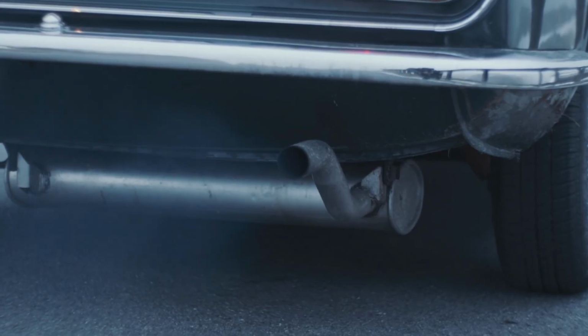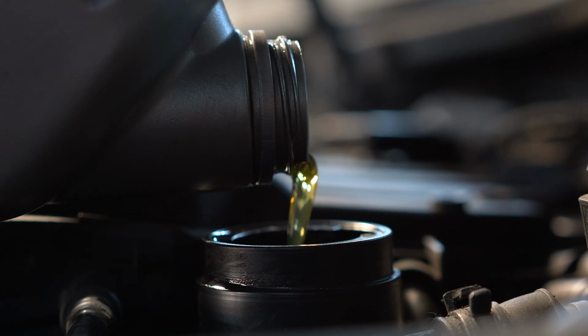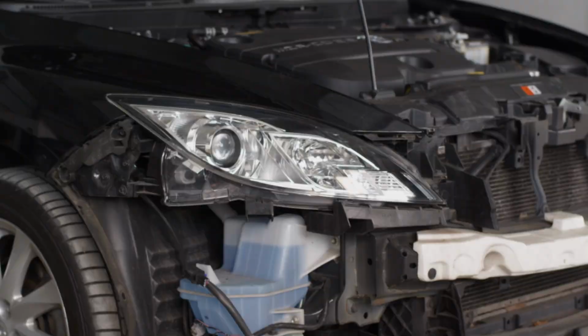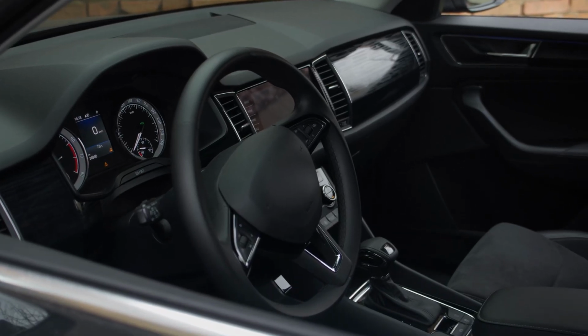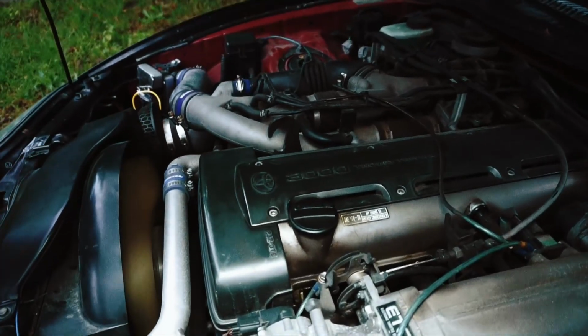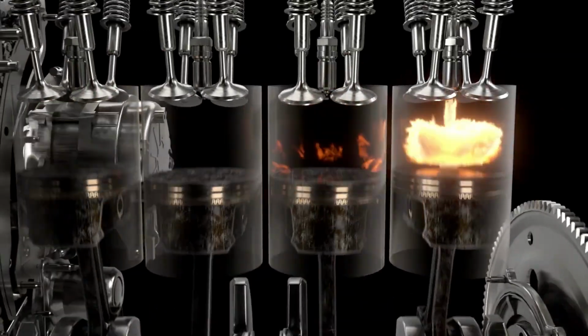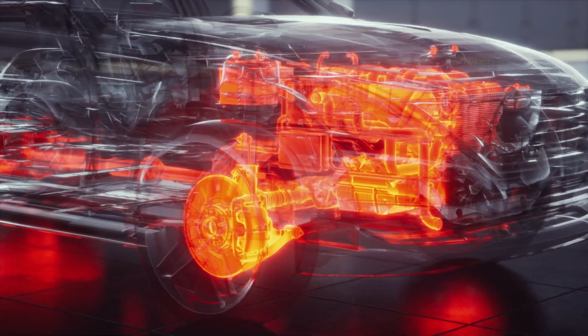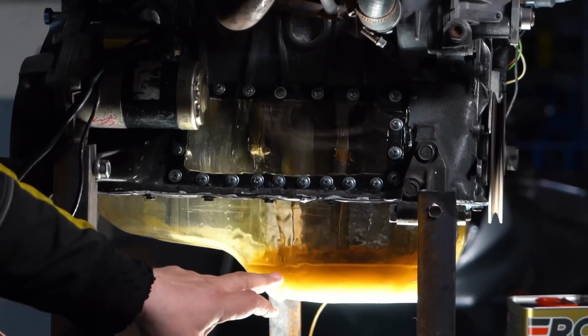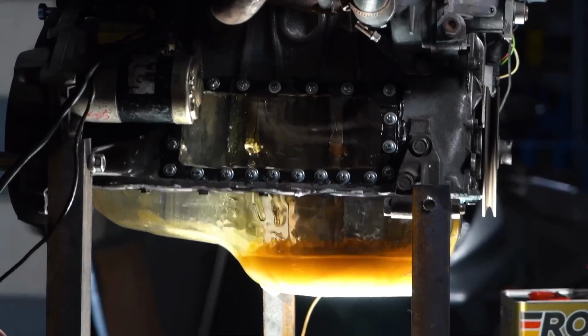And here's where it gets sneaky. You might not even know you've overfilled. Many modern cars don't have dipsticks anymore. They rely on digital sensors that can delay warnings. So while you're thinking, "I topped it off for safety," your engine might be whispering, "Help me, I'm drowning." That's why knowing what actually counts as overfilling is the first step to avoiding costly mistakes.